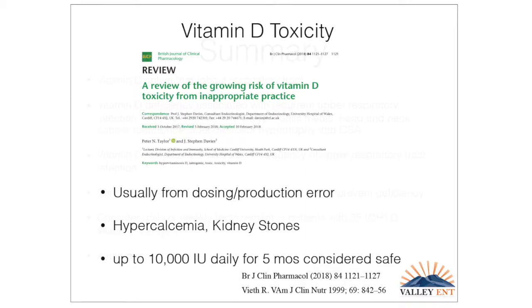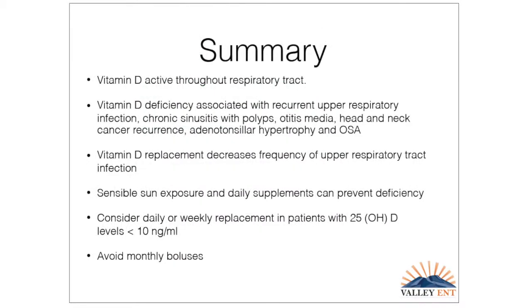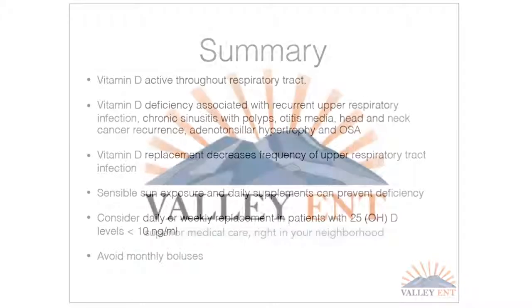All right, summary. Sorry, I went over. Vitamin D is active throughout our respiratory tract. Vitamin D deficiency is associated with recurrent upper respiratory tract infection, chronic sinusitis with polyps, otitis media, head and neck cancer recurrence, adenotonsillar hypertrophy, and OSA. Vitamin D replacement decreases frequency of upper respiratory tract infection. That's been clearly shown in meta-analysis. Sensible sun exposure and daily supplements can prevent deficiency. Consider daily or weekly replacement in patients who have a serum level less than 10 nanograms per ml and avoid monthly boluses. Thank you.